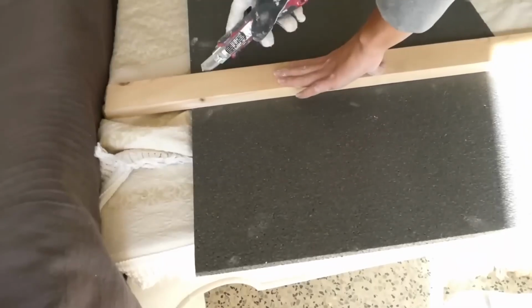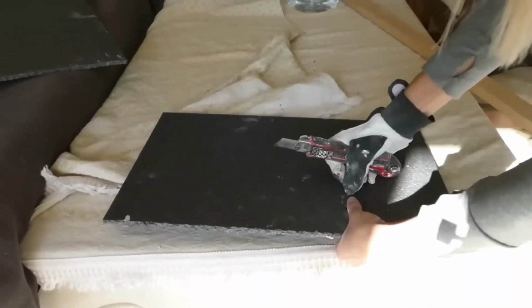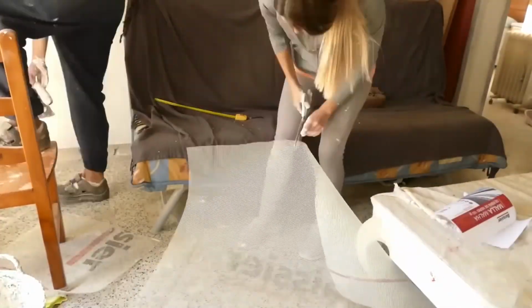A tip that I can give you to make the placement easier and more fluid is to first cut the plates or the mesh before placing the mortar, since cutting them takes a little while and the mortar can start to set before we have finished cutting them. So it's better to cut, apply mortar, and then place the plates with the mesh.